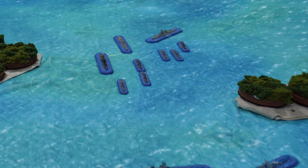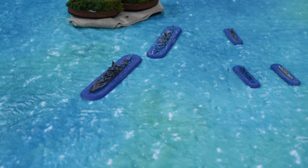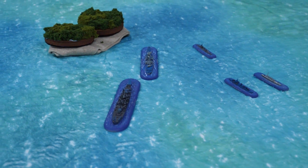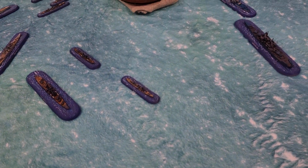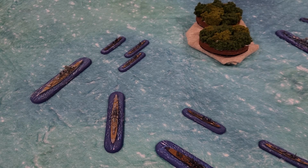The Americans plan to use Savo Island in the middle of the board to their advantage. They call back their destroyers and attempt to circle around the island so they never have to face the entire enemy at once. The Japanese see this and split their force into two. One heads to the north of the island, while the other charges south right into the rear American battleship.